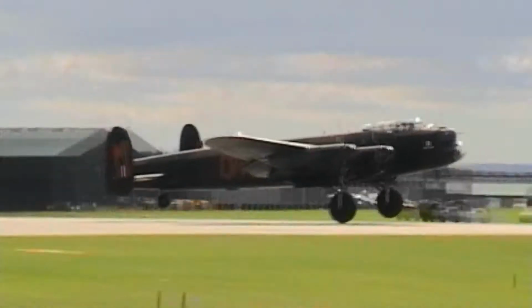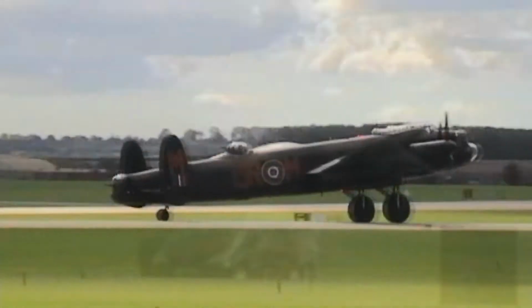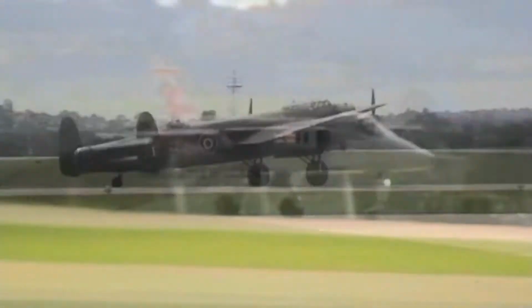Now, beautiful landing, tail wheel down immediately. And there she goes.